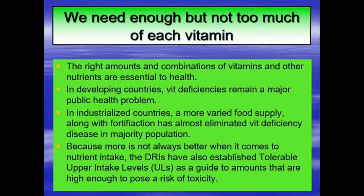Hey, look here. We need enough but not too much of each vitamin. Why? Because too much vitamin intake will increase the risk of toxicity. The right amount of vitamins and a combination of vitamins are essential to our health.